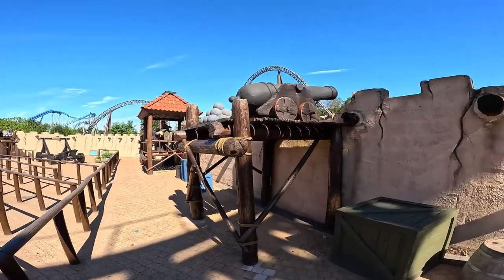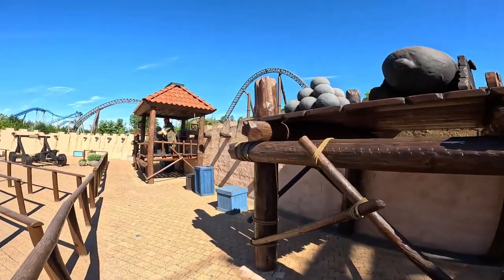So first on the agenda this morning is Piraten, an Intamin Megalite. I don't think I've ridden a Megalite before, but you know how much I love Intamin roller coasters, so really excited to get on this one. I'm expecting a bit of airtime, and these are old style Intamin trains, so I think kind of Millennium Force vibes. Let's do it. That's some quite cool little pirate theming around here as well.